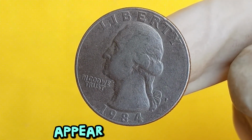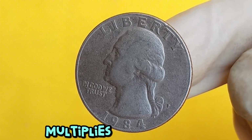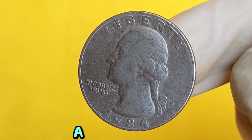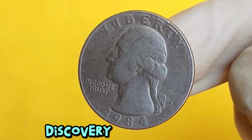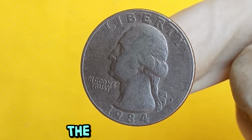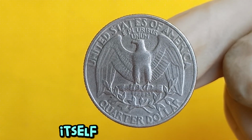When such errors appear on coins that also remain in exceptional condition, their rarity multiplies dramatically. A coin that combines pristine preservation with a unique minting feature becomes the type of discovery that collectors dream about. Another factor influencing the popularity of the 1984 P Liberty quarter dollar is the excitement of coin hunting itself.